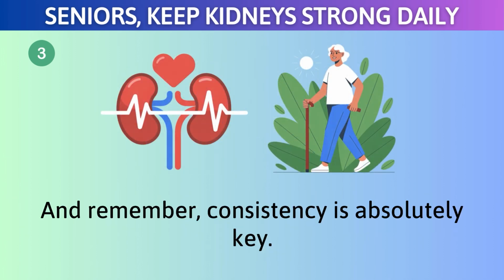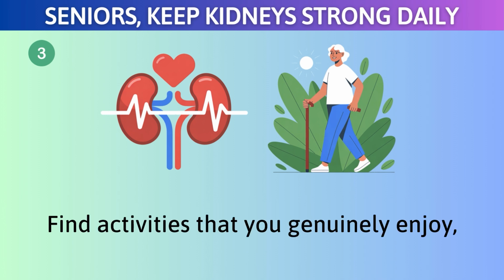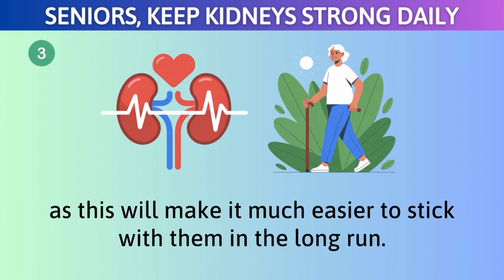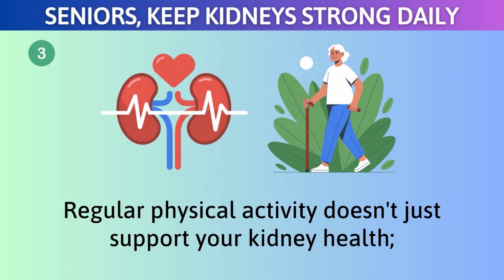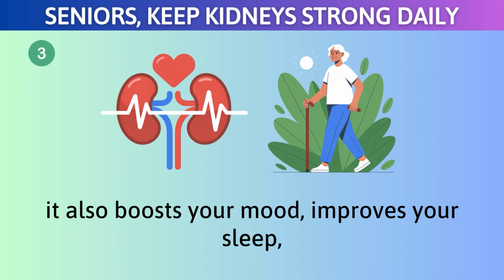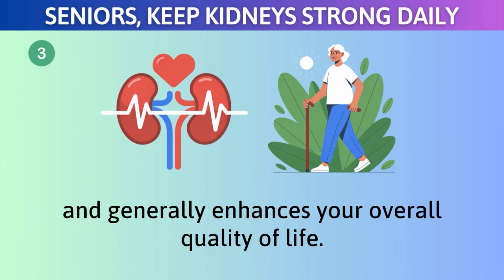And remember, consistency is absolutely key. Find activities that you genuinely enjoy, as this will make it much easier to stick with them in the long run. Regular physical activity doesn't just support your kidney health, it also boosts your mood, improves your sleep, and generally enhances your overall quality of life.